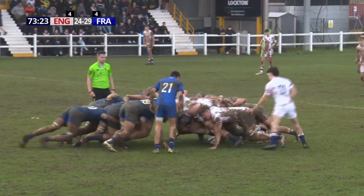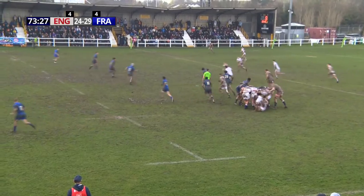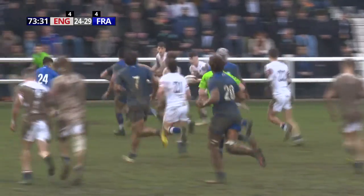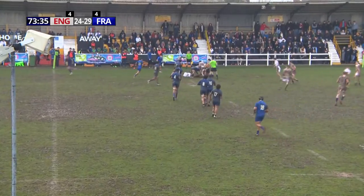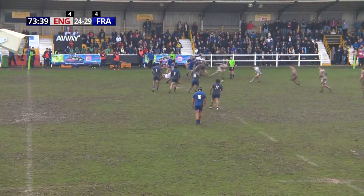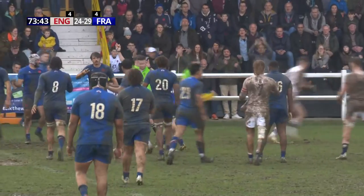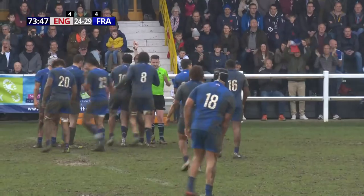Rain again hammering down here in Esher. This move in the centre brings in Davis, brings in Byrne. Jones has to try and stop on this surface, which is so difficult to find your feet on. Penalty to France. Wrong entry at the ruck.